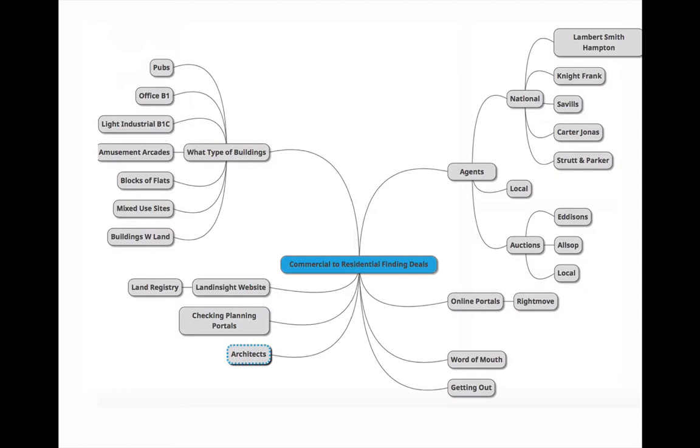The next one is the Land Insight website, which links in with Land Registry for me. So you can land registry properties. If you've got the address, you can get the owner's details and then you can send them a letter. And the Land Insight website is the website I use, which I can measure sites, I can look at previous planning history, I can look at all that kind of thing. So it does help build up that picture.